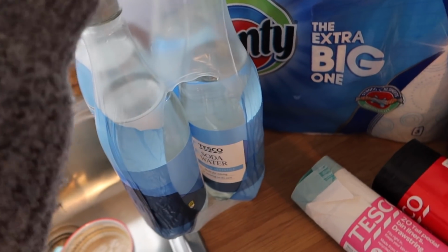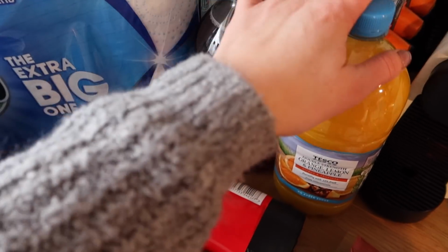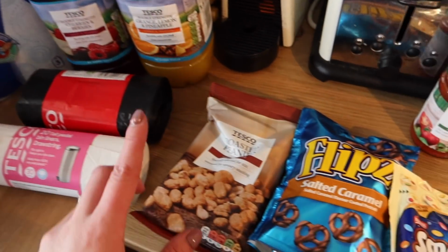Then we have some soda water here, which we all love, and then we also have 2 squashes this week. So we've got cherries and berries and orange, lemon and pineapple. They will last us a while.